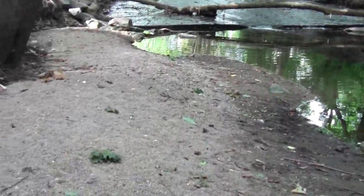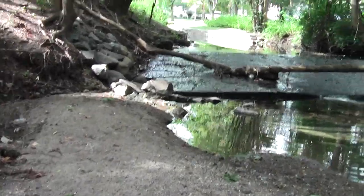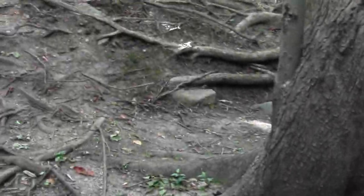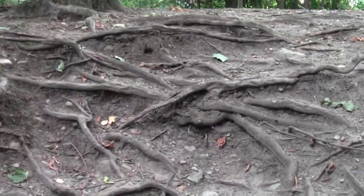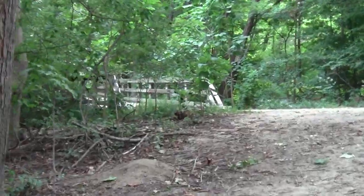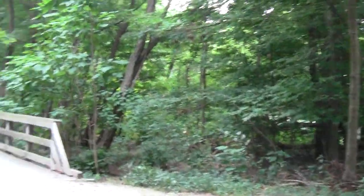So yeah, I remember looking at this on satellite and remembering it from when I did work in this neighborhood 20, 30 years ago, maybe 40. That's it. And I take my leave of little Newton. And say hello once more to Watertown.